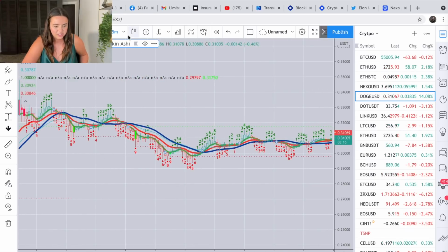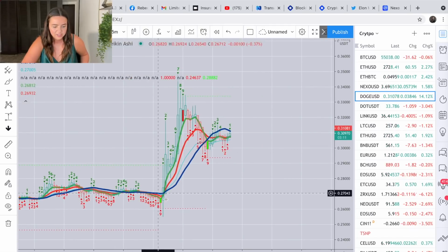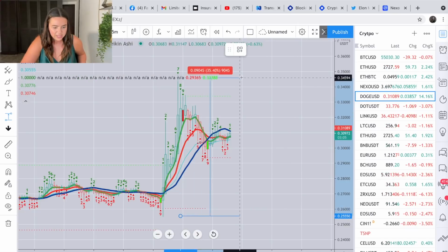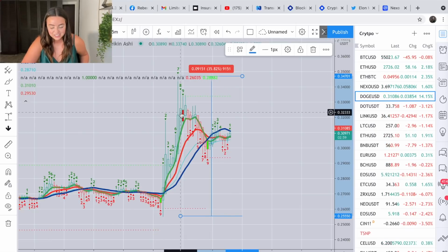Let's take a closer look here. Let's go ahead and take a look at the 30-minute chart. So it happened here, basically. If you bought in right before that tweet and you sold right at the top, you gained 35%. 35%. Pretty nuts.